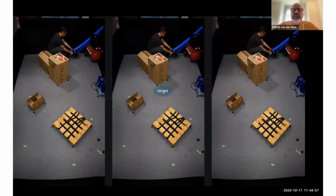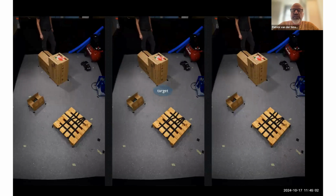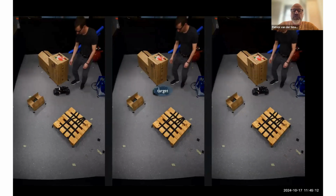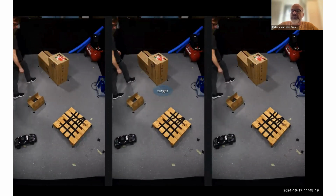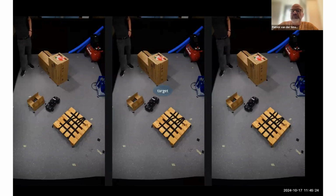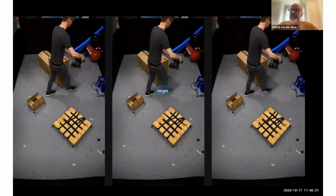And then, of course, you can use that to have it drive to a predefined point. This is the planning algorithm, the A-star, to the center of the space. And that's my last technical slide.